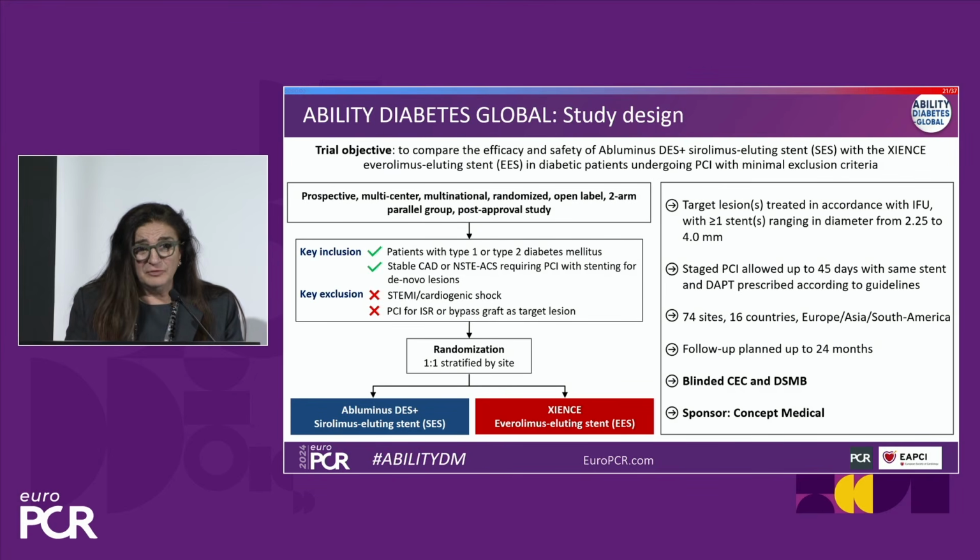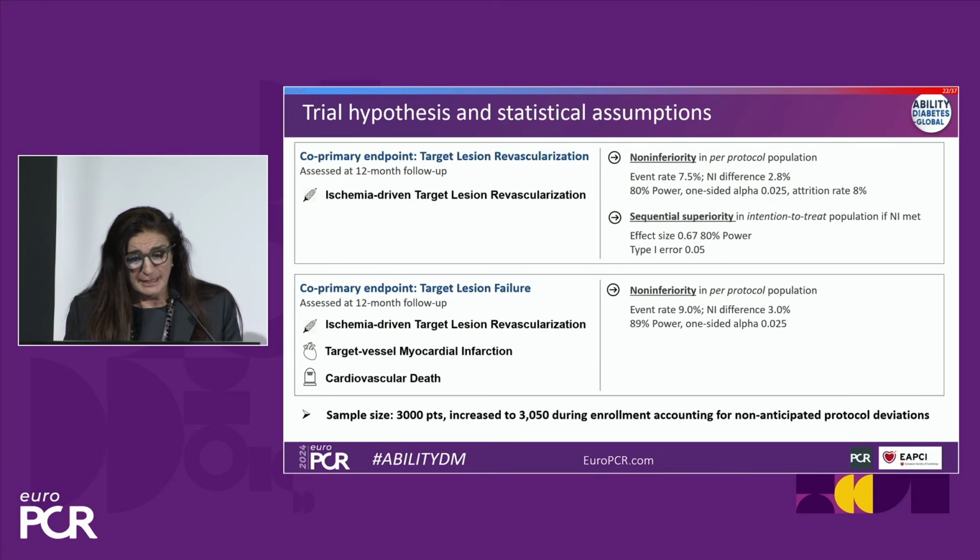And one of the unfortunate things was that we did this during the COVID pandemic, and we had amazing sites with great work that they did in enrolling these patients and bringing them back, at least trying to get in touch with them for follow-up, which was not easy.